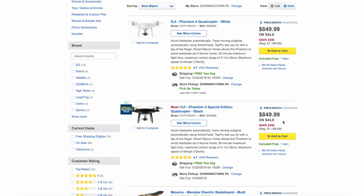Now, if you guys have been following the price of this drone, you'll know that just a couple months ago it was at its full price of $1,400, but now you're almost getting 50% off. And $850 is a great deal for this drone. It's super advanced, has optical avoidance, sport mode, and a 4K camera. You guys really can't go wrong.